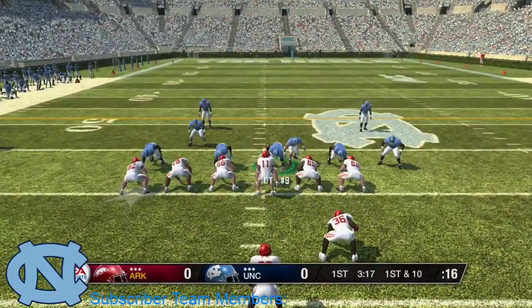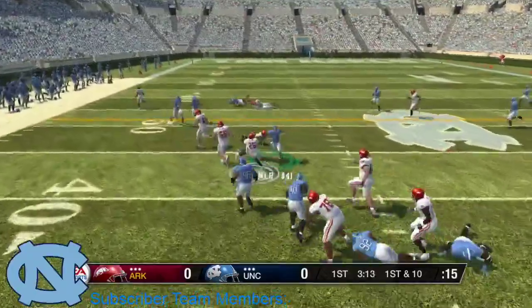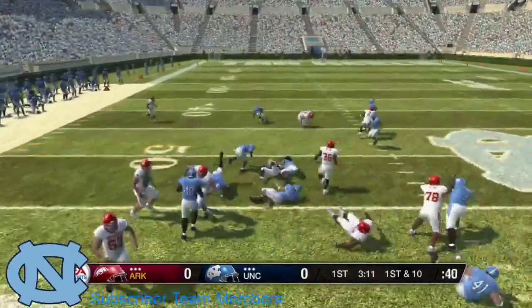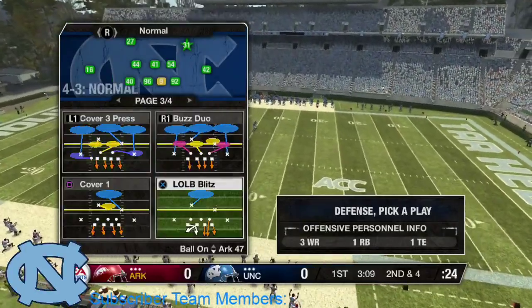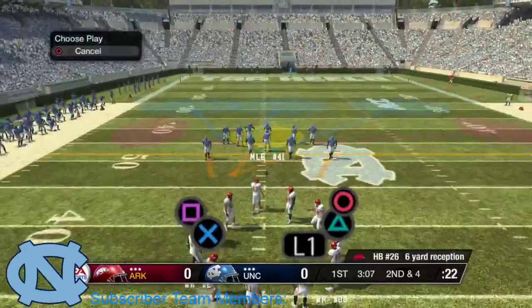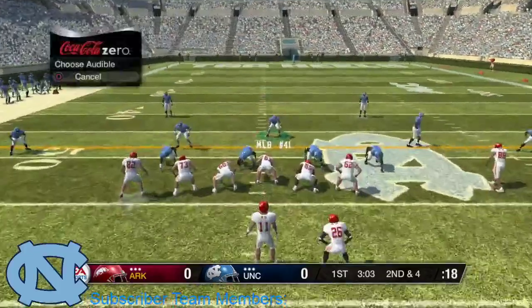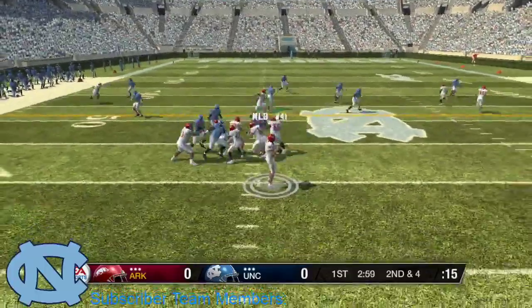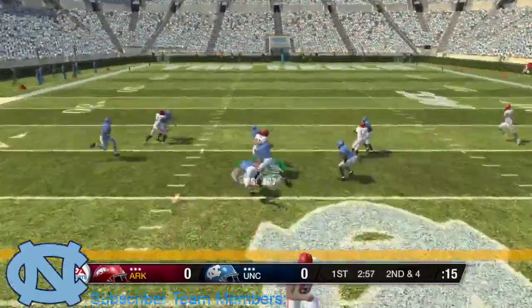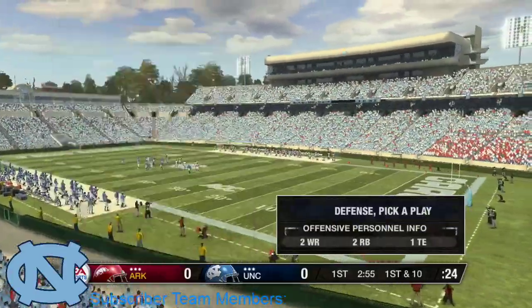Backfield's in an offset eye formation. Complete, and he's taken down at the 47-yard line. Five, maybe six on that screen pass. Makes the tackle at the 47-yard line. Three wideouts here. Caught over the middle. He's taken down at the 41-yard line.